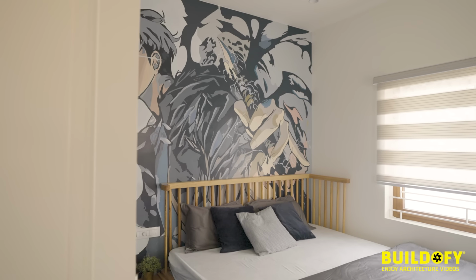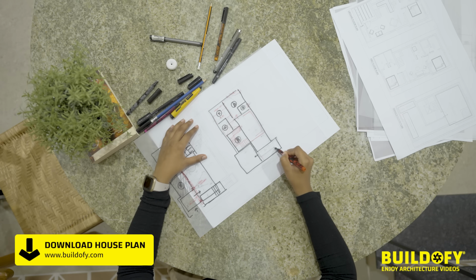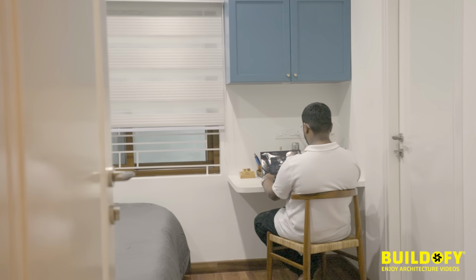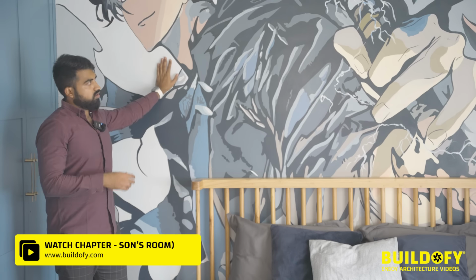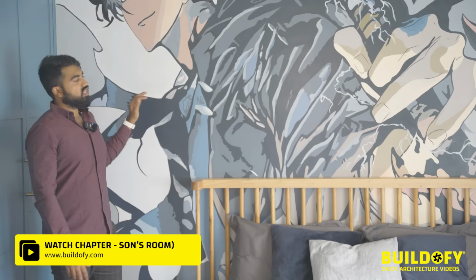So moving ahead, in the position of the existing staircase, we have introduced a slab in this portion, which is an extension of the kids' bedroom. In terms of the artwork, the artist is Saffron Studios, Mr. Mahesh. They have done the artwork for the entire space.